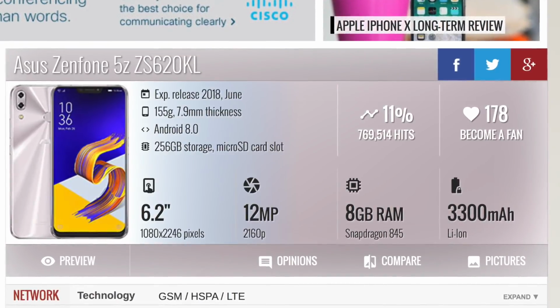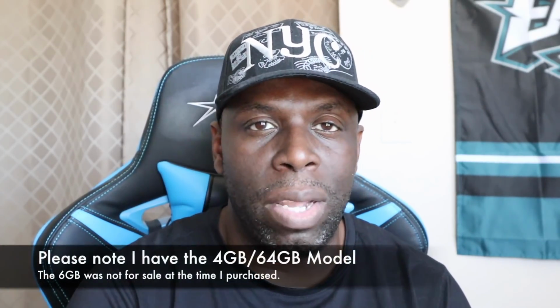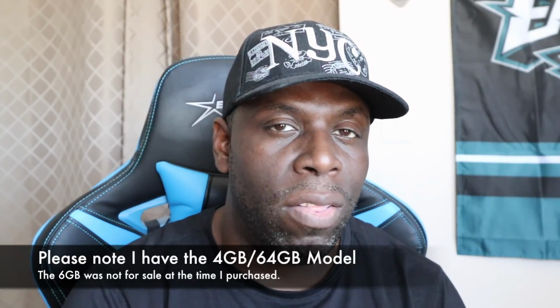So my order's placed, waiting. But let's talk about the phone itself. Now, there's two versions of this phone. There's the 5Z, which is 8 gigs of RAM and a Snapdragon 845. I picked up the 5, not the 5Z, because it's readily available, and I didn't see the Z anywhere, so if the Z comes out later, I'll probably grab it. But the 5 has 6 gigs of RAM and a Snapdragon 636 with a 3,300 milliamp hour battery running Android Oreo. Now it has the 18:9 ratio and it's at 1080p on the display.